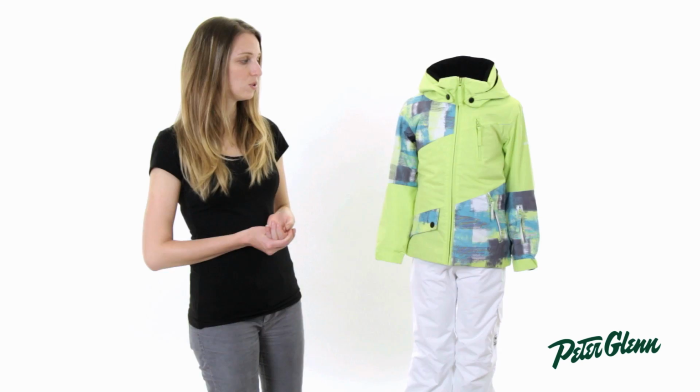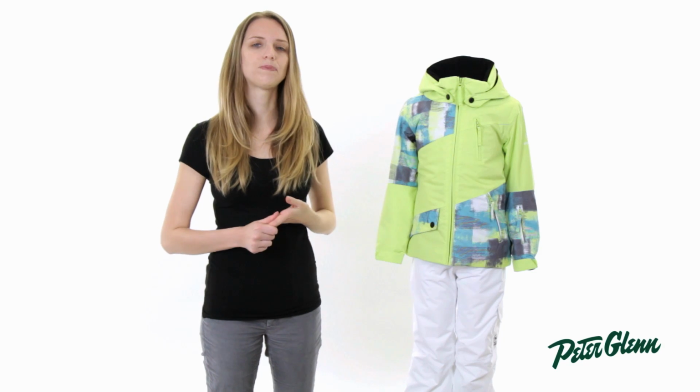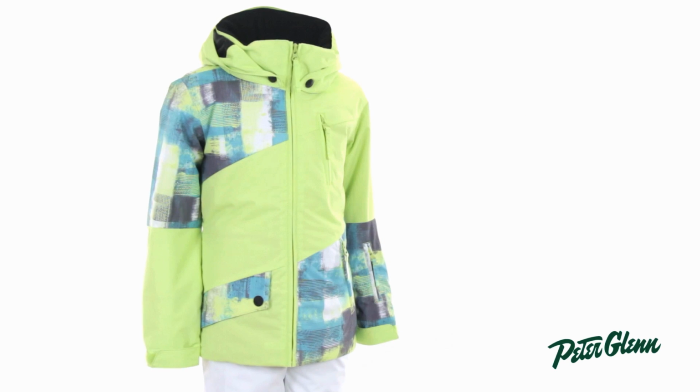As far as fit goes, Rossignol runs pretty true to size, maybe a tiny bit small. It's got a little bit of a slim cut to it. But if you take a couple of basic measurements at the chest and at the waist and compare them to the size chart on our website, you'll be able to get the perfect fit.